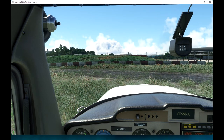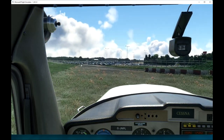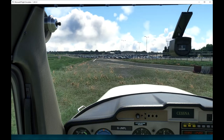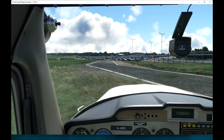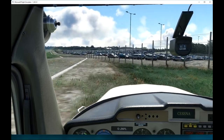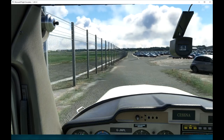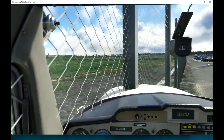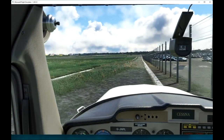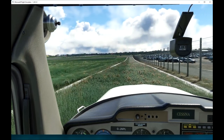Okay. No, I don't seem to have. I seem to have left rudder control. There we go. What happened there? Obviously the fences aren't substantial.